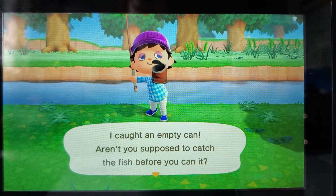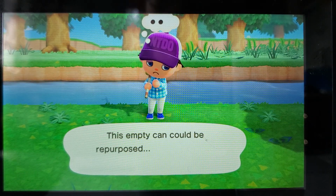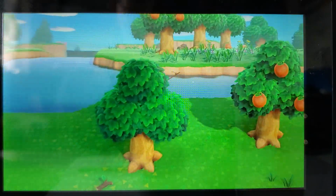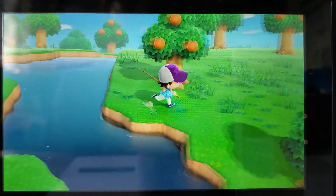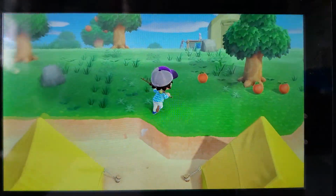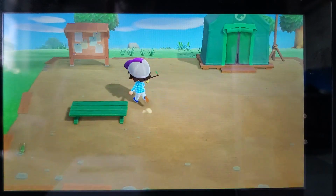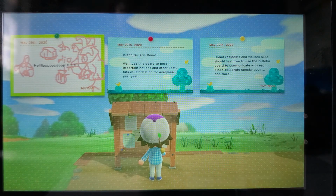An empty can. Aren't you supposed to catch the fish before you can it? Stop. DIY recipe. Wait, I can make my own DIY recipes? Can I make a DIY recipe of, like, how to not let your items break? That'd be good. Oh, my net broke.